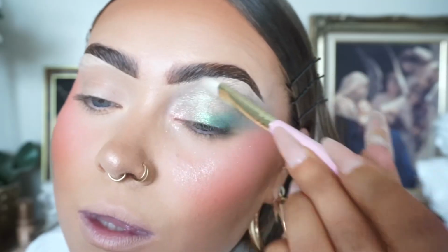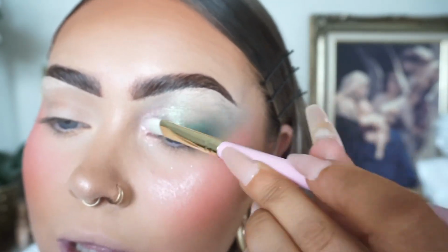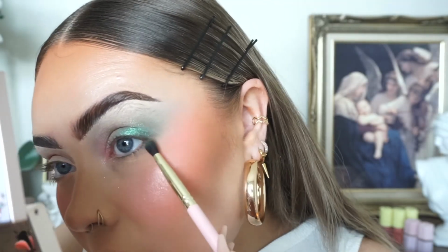I'm going to take the pink and I'm going to just apply this right in the inner corner and also blend it up to the crease, just right in this inner corner here. Back into this palette, I'm going to take the shade here. I'm going to run that along the lower lash line, just at the outer corner.